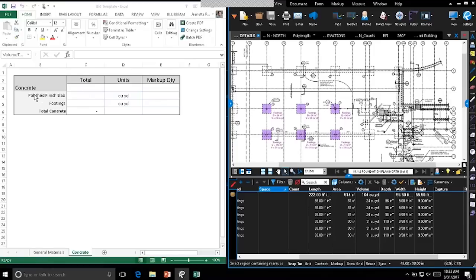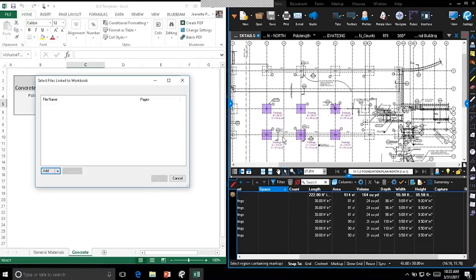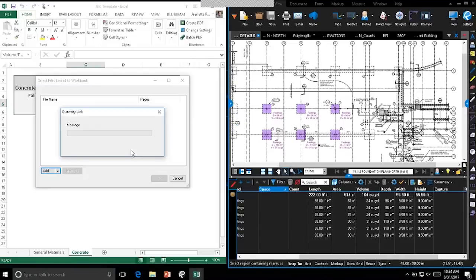And you'll see on this table, I want to see the total number of cubic yards of my footings. So I'm going to click on my cell and right-click in that cell, and you'll see that it says Quantity Link. So I'm going to create a link between the two drawings by first selecting the drawing that I want to link to my workbook. So I'm going to go and browse to this file here, and I have my foundation plan there. And now it's going to go ahead and create that link between the two drawings.